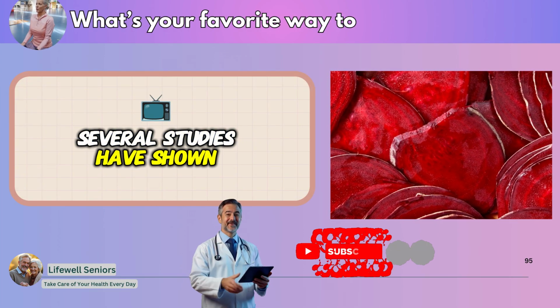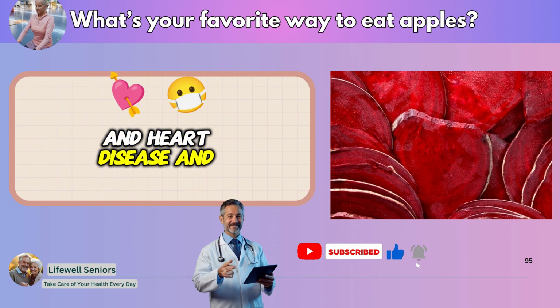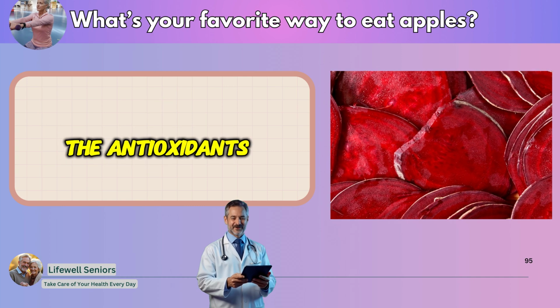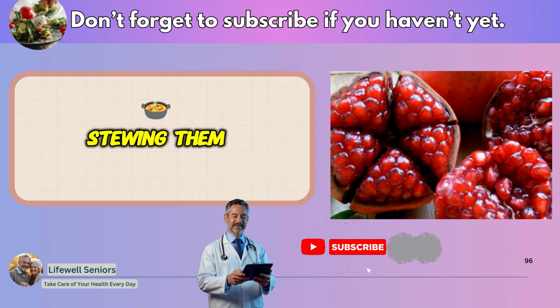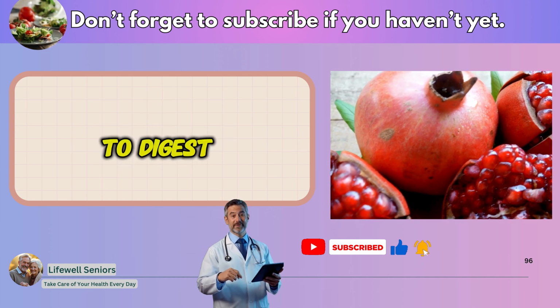Several studies have shown that eating 1 apple per day is linked to a reduced risk of stroke and heart disease. And it's not just the flesh, the skin of the apple contains most of the antioxidants, so be sure to eat the whole thing if you can. For older adults who have trouble chewing raw apples, stewing them with a little cinnamon and water makes them soft, comforting, and even easier to digest.